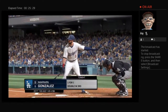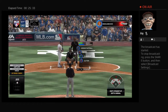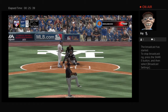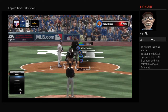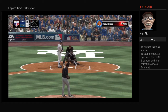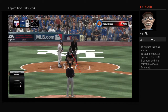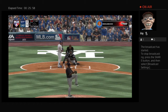There's Marwin Gonzalez now. 1 for 1 as he reached base with a double his first time up. Here it comes. Now there's a changeup to start him out, but it drops low and away for ball 1. The windup and the 1-0 pitch. That's wide, 2-0. Seems to me like they're pitching him a little bit more cautiously after that double he had his first time up.